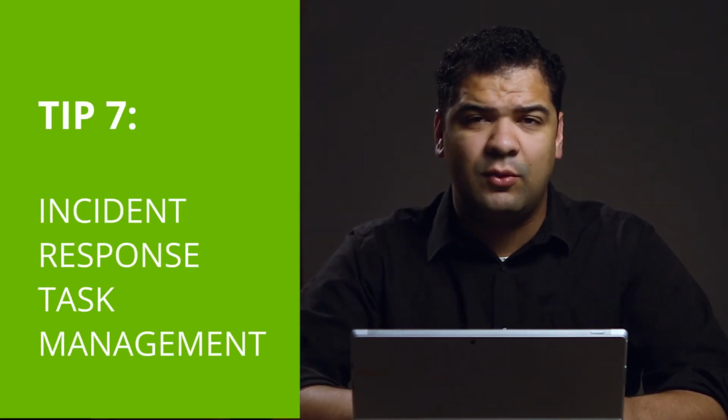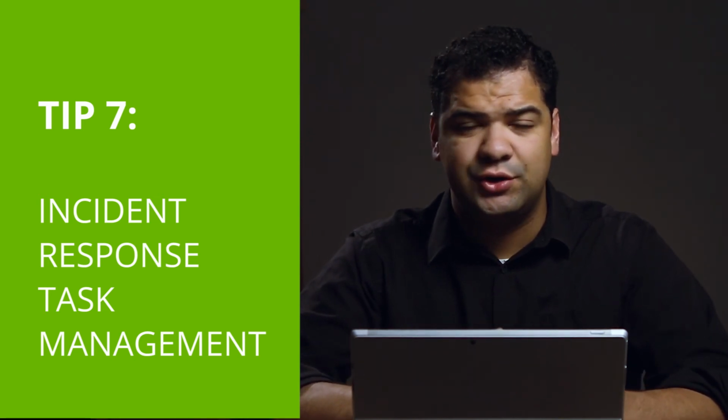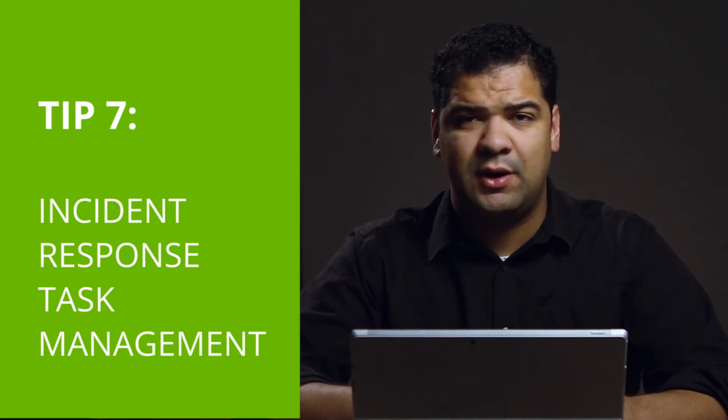The final tip that I want to give you is to develop some kind of system for managing your to-dos and your incident response. It can get very, very hectic responding to a ransomware attack or any cyber attack. You're trying to keep a business functional. You're trying to keep systems operational so your business can function and make money. You're trying to respond to this ransomware incident. You have to be aware of the legal obligations, the legal ramifications of every decision you make.